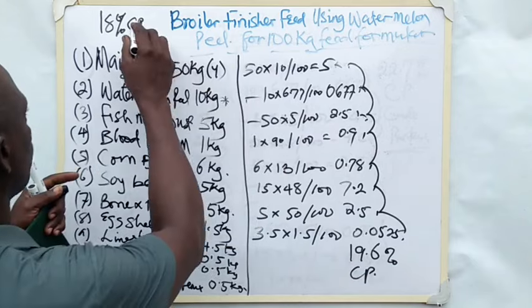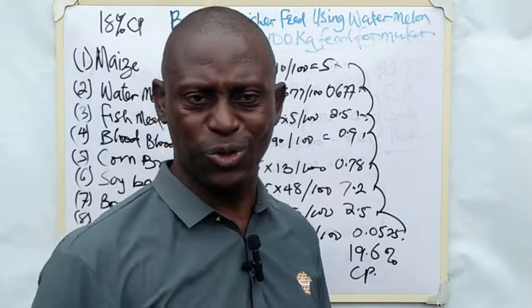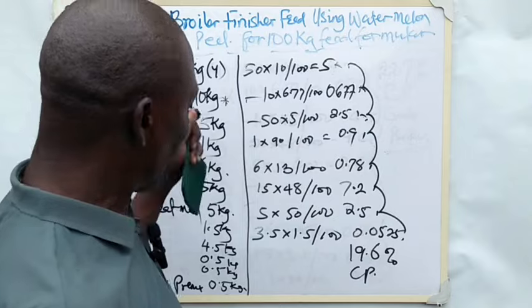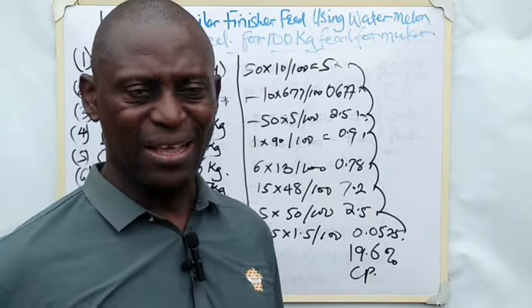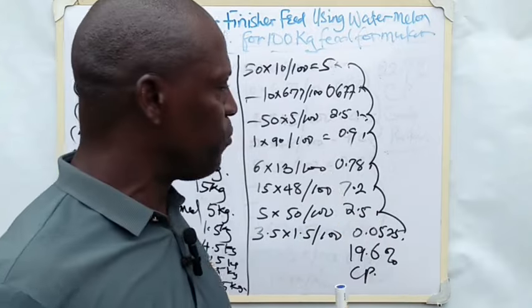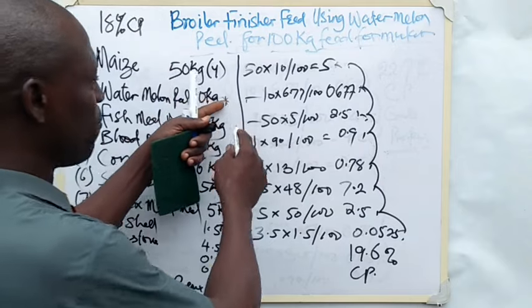You can see that it falls between 18 to 20%. So this is a very good broiler finisher feed formula using watermelon peel, and it is very cheap, because when you consider the cost, this 10 kg of watermelon peel.